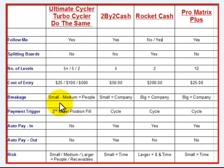Okay, with Ultimate Cycler, Turbo Cycler, and Do the Same, small to medium breakage, and the breakage is with people, meaning that the breakage that happens is a result of people not paying the money that they owe the member. This is a member-to-member program, and you are notified on who you're supposed to send your money directly to. So the breakage comes, if there's a problem, because somebody is slow in sending money to you, if you're the designated person that's supposed to receive the money. There's little money that sits. There's no money actually that sits with the company, because all the money is paid directly member to member.